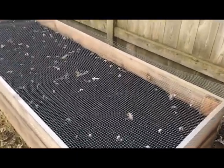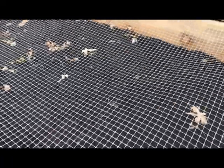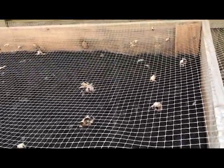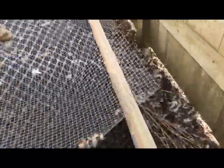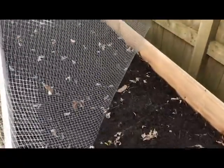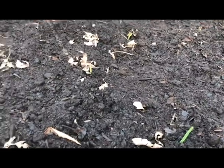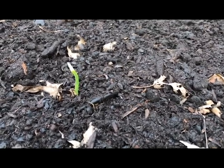And this is the garlic bed. I have this mesh on it to keep the squirrels out. I planted the garlic in the fall. I've never done an overwinter crop before, so we'll see how it goes. I'm kind of nervous about this one. But you can see little shoots.